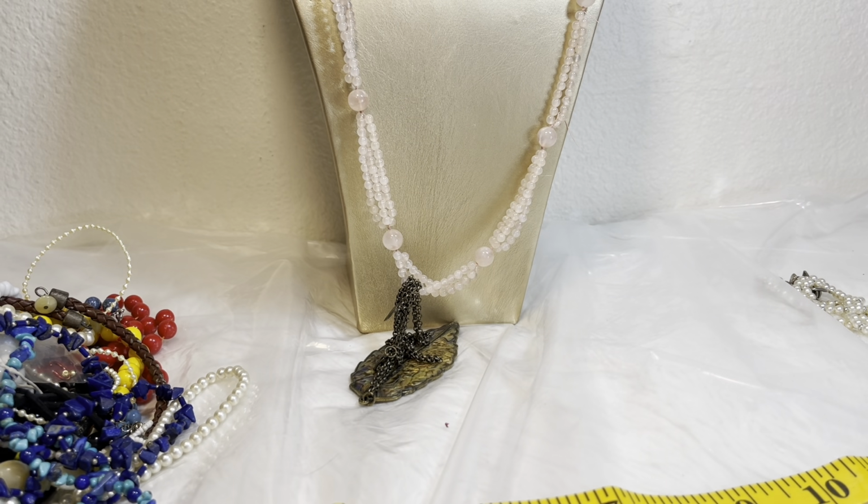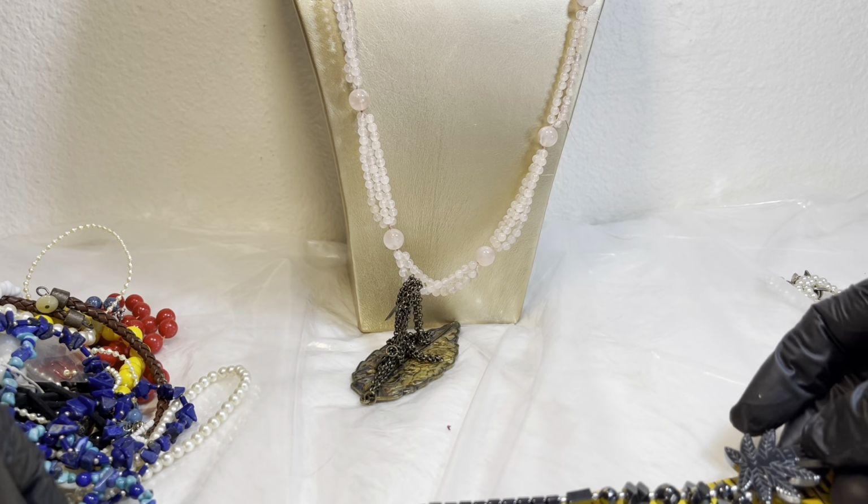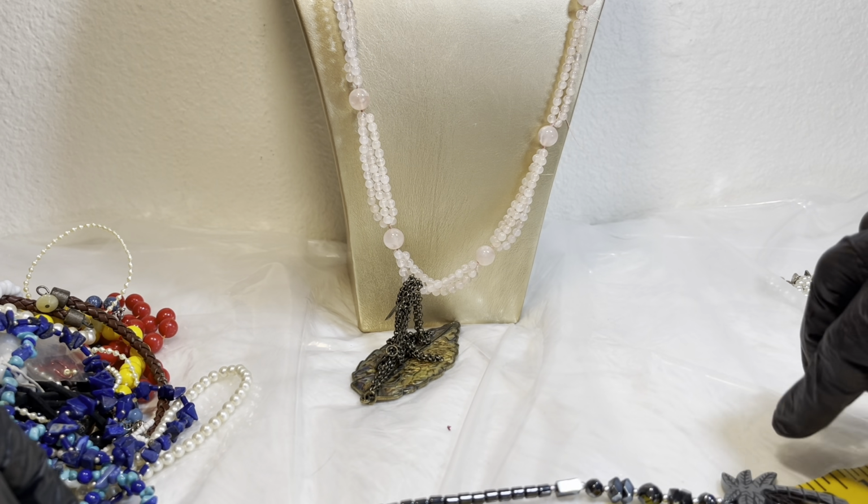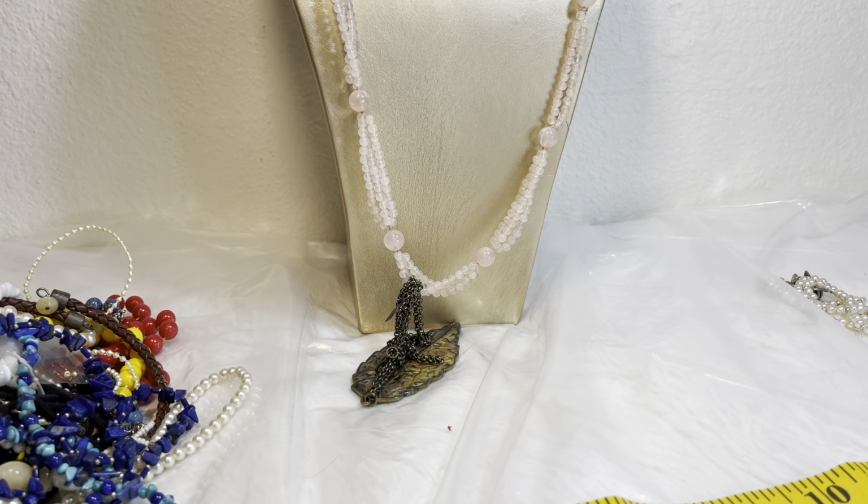Oh, sorry, I did not measure it. This one measures 9, so 18, and then with the pendant it goes down to 10. So about 18 to 20.